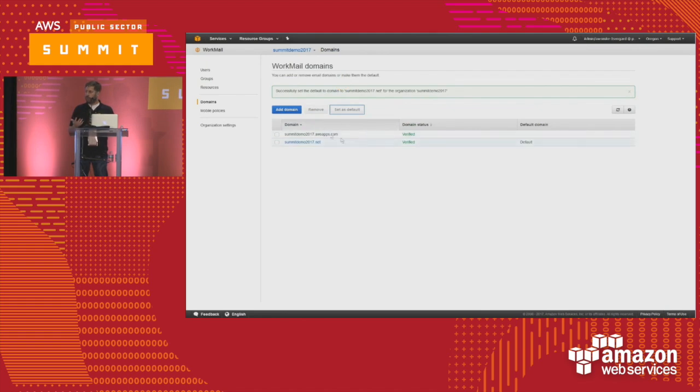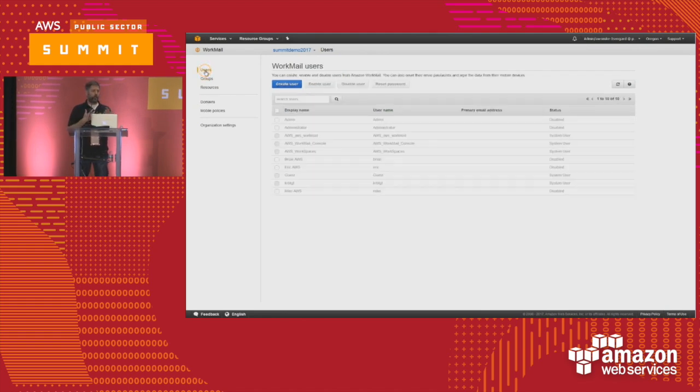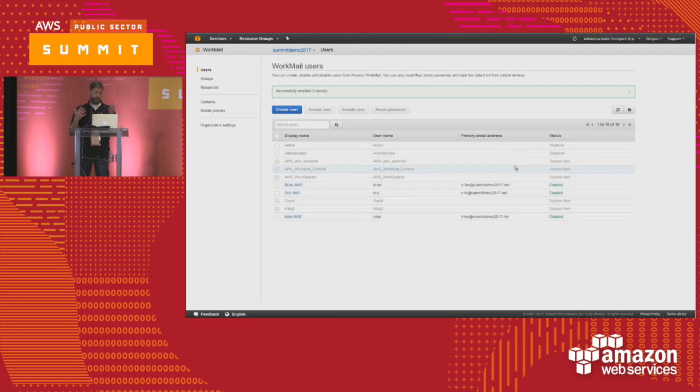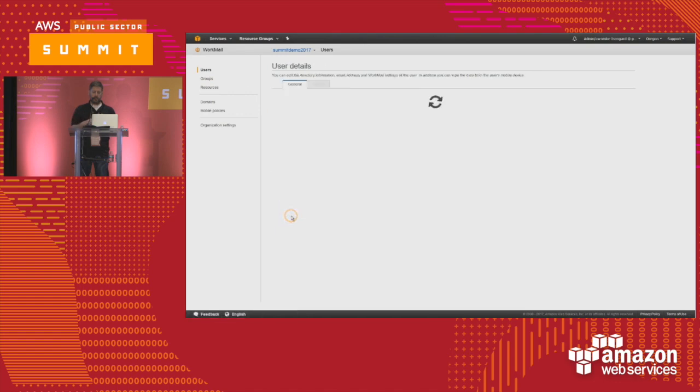So when I enable users going forward, any user by default is going to be username at summitdemo2017.net. So I'm going back in, I'm setting up Brian, Eric, and myself. We enable the users. You see that those pull-down menus now have summitdemo2017.net as the default. I can set the email address that I would like for those folks. You'll see that the email addresses are now listed there, and if I click on any one of those individual users, I can see information about that person.